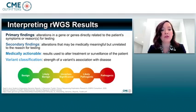Absolutely, the result will differ depending on the laboratory that you select to perform the testing, but there are some major features of any report that we'll want to be familiar with as we're considering these results when they do return. So when we're referring to primary findings, that would be a change in a gene that is considered to be directly related to the patient's symptoms or the reasons for testing.